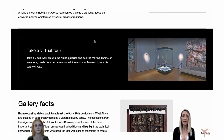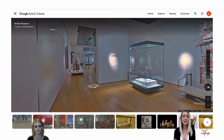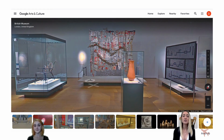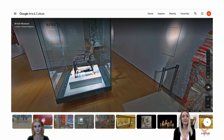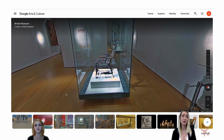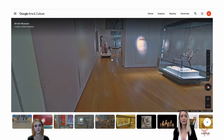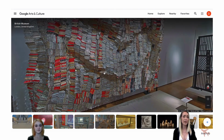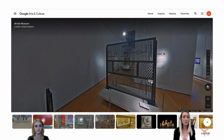So this is great. There is a gallery page for each and every room within the museum. But again, it's dropping you in the middle of the exhibit itself, or the middle of the room, basically. So you have to work all the way to the right to see everything on that side, and then all the way back to the middle, and then off to the left, which can be pretty time-consuming.